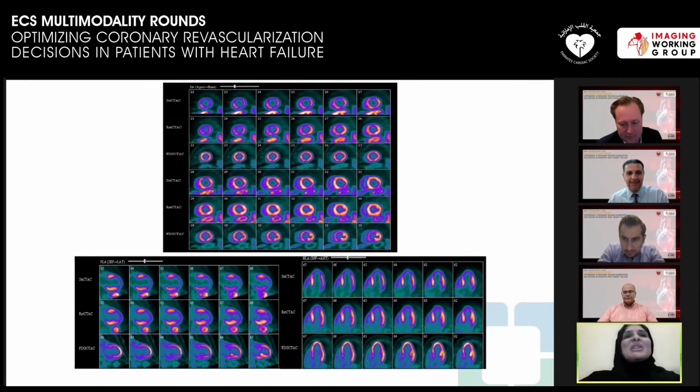Sorry. So looking at the top images in the short axis, we can see that in the anterior wall there is an almost matched defect between rest and stress. However, there is improved uptake with FDG, indicating a mismatch. It goes also with the septum as well as the anterior wall, indicating a viable territory of the LAD. Yeah, I agree with that.